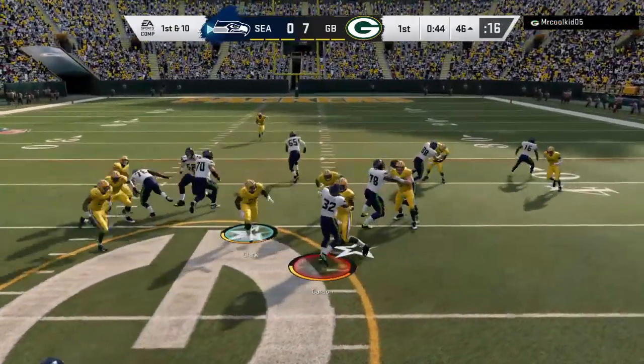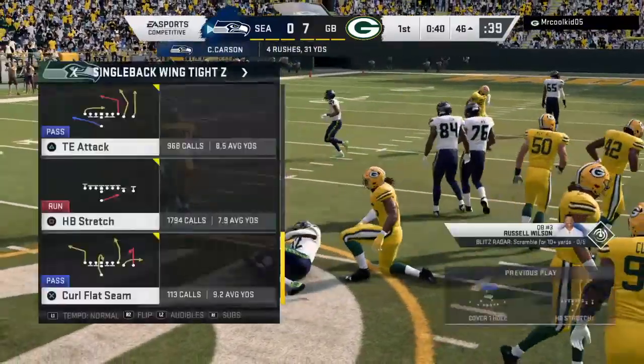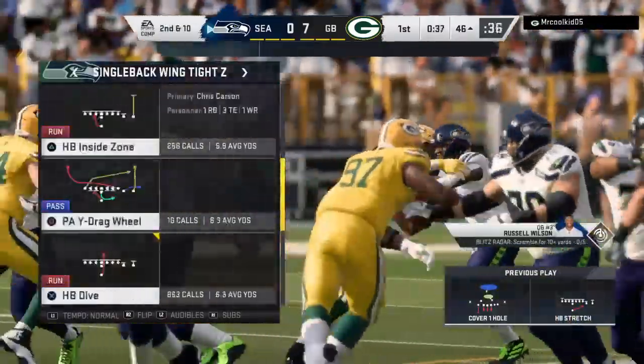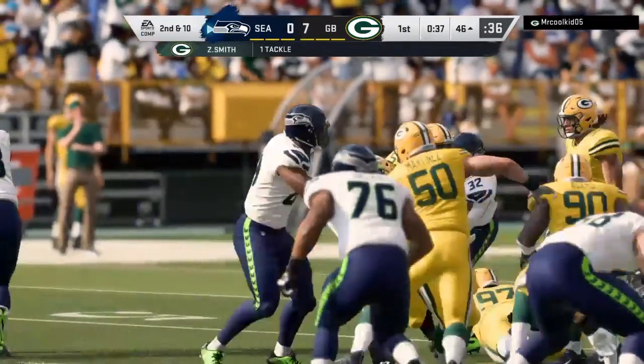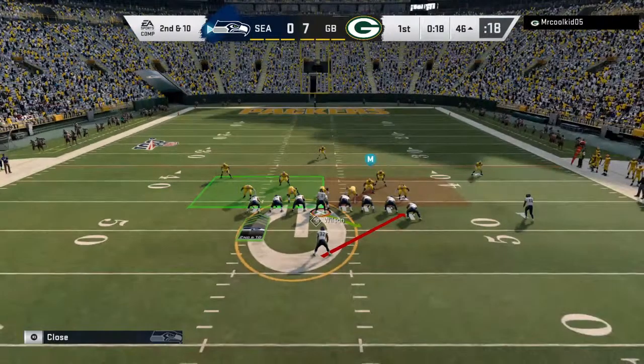This is Carson. Trying to find a lane, but instead he'll get back to the line of scrimmage. And no more. No gain on the play. It'll be second down. So after the run for no gain, here's 2nd and 10.